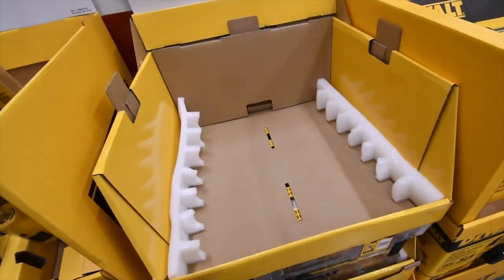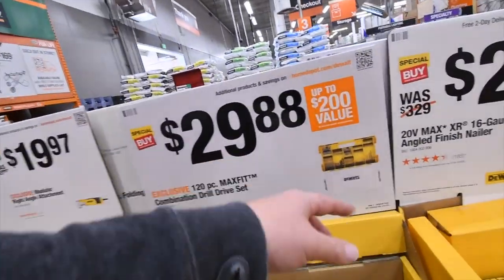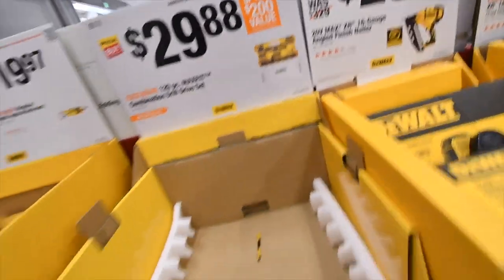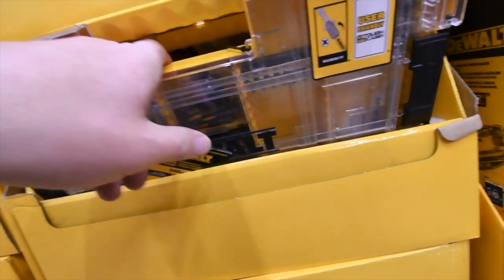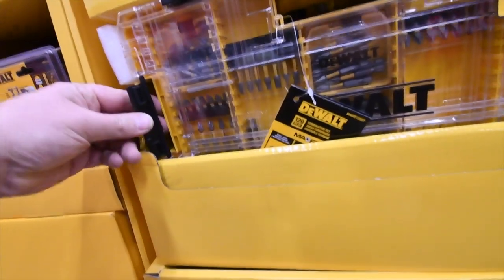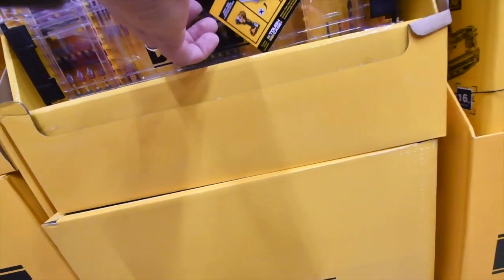Yeah, see, this is selling out. People are buying this kit up like crazy. $29.88 for the 12-piece Max Fit combination drill bit set. Yeah, people are buying this one like crazy. It's a good set. And it looks like it goes with their Tough System 2.0. I'm not sure about that. Let's see.